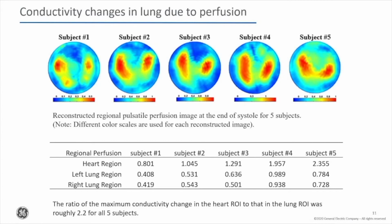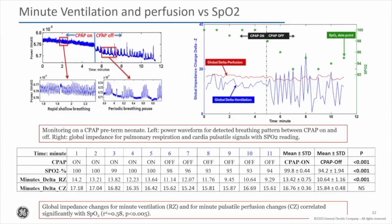The ratio of the maximum conductivity change in the heart region to that of the lung region was roughly 2.2 for all five subjects. We also derive impedance parameters to represent the global impedance change of minute ventilation, marked as RZ, and the global impedance change of minute pulsatile perfusion, marked as CZ.